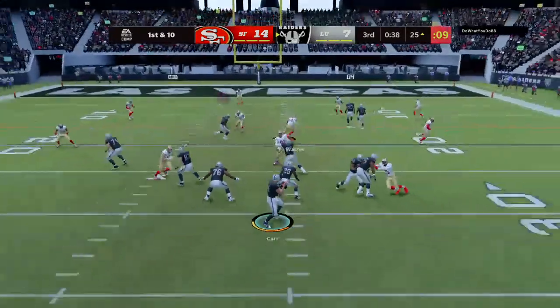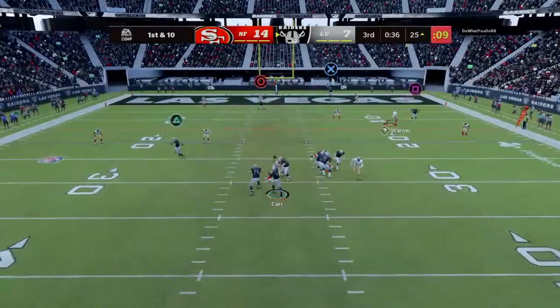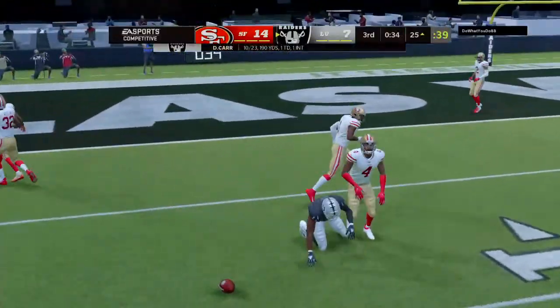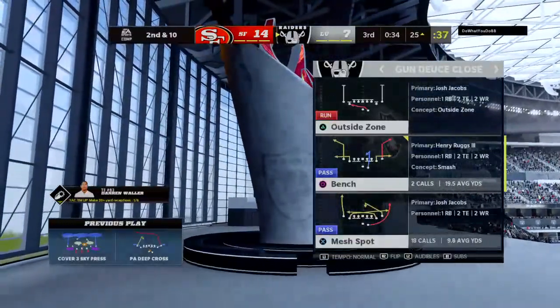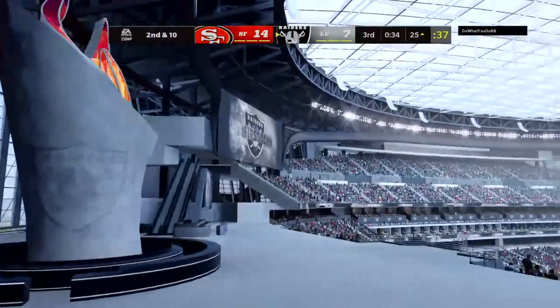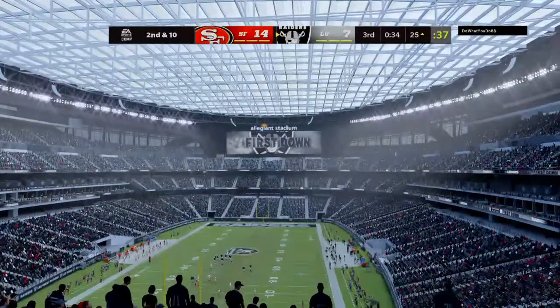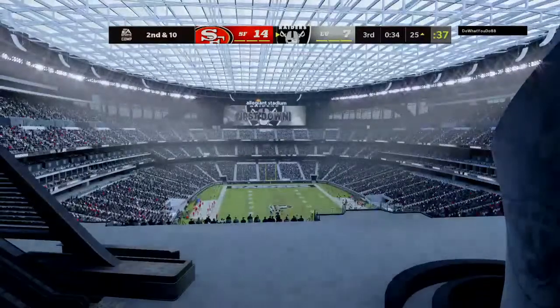Play action. Now it's Carr. And that is incomplete. Oh, the coverage a little too good there, and it's second down. This has certainly been a physical game so far. Limited scoring opportunities for both sides. And there's another chance that goes unfulfilled.